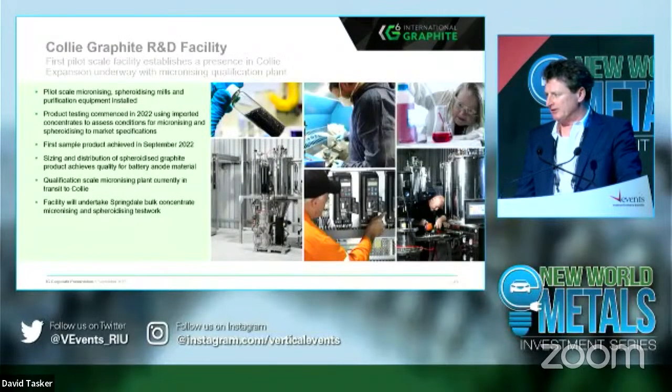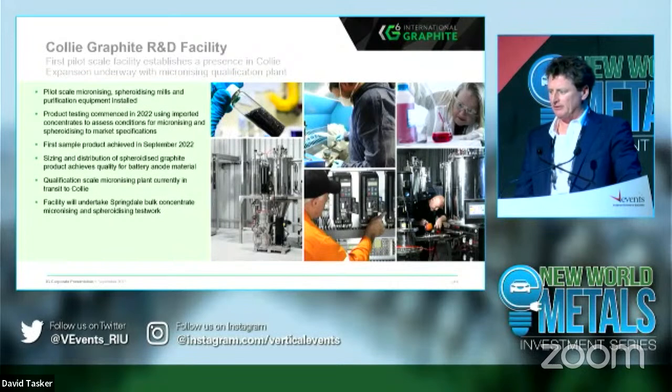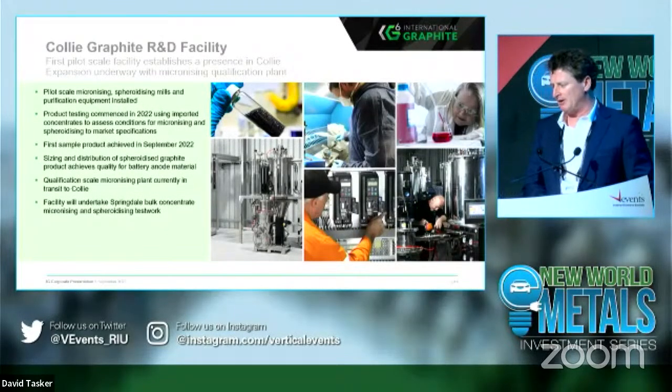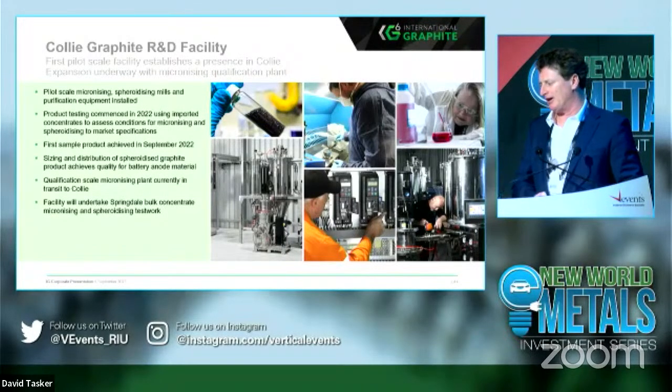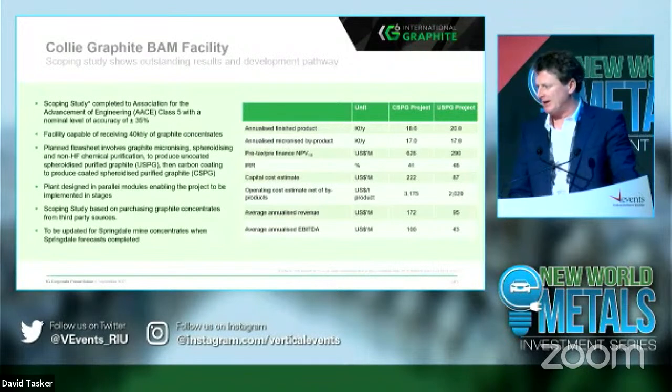We've established our R&D facilities in Collie. As I said before, we have a micronising spheroidising mill. We've tested product on imported concentrate and shown that we can produce market acceptable products through micronising and spheroidising, with sizing and distribution characteristics amenable to battery anode material. We have a qualification scale plant arriving next week into Fremantle that was manufactured in North America. That's the next scale up in our test work program and sets the scene for us to explore micronised markets, which are an important byproduct from our battery anode process. As I mentioned at the start, we have produced a scoping study for the battery anode facility in Collie.